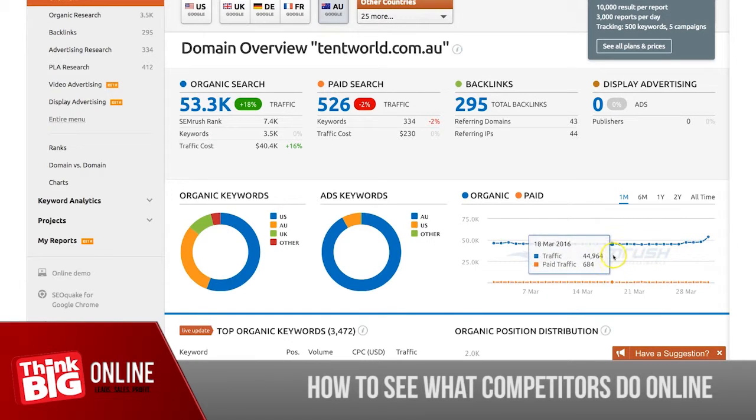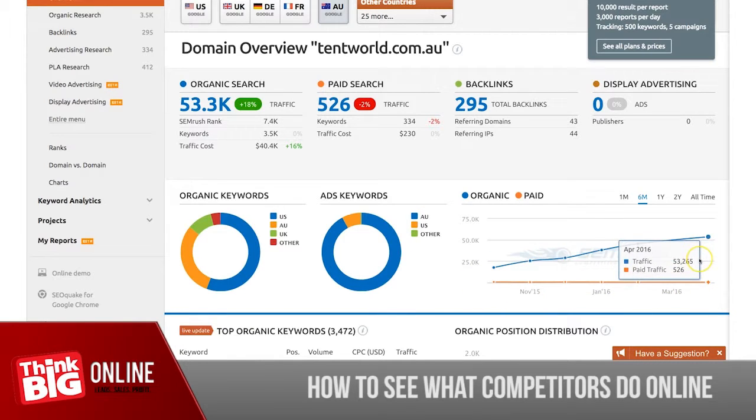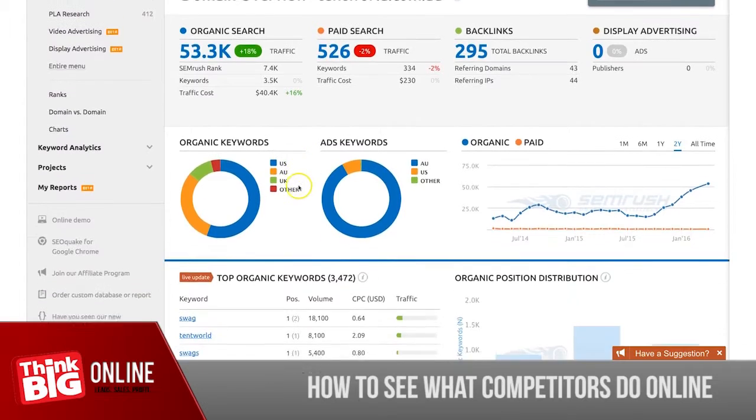But in terms of their AdWords, they've been spending a consistent amount for the last, that's over a month. If we look at 6 months, they've actually been investing in SEO quite heavily over the last 6 months. 2 years, we can see a trend. You can see that they're kind of muddling along there, and then they have started a campaign around September, October last year. And they're getting a significant amount of traffic. They're getting 3 times more traffic than they were half a year ago. So that's one thing we can see.